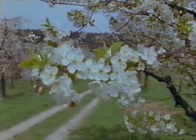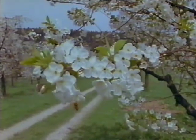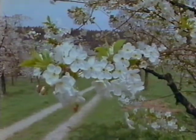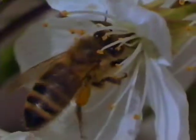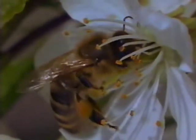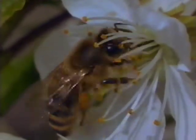Many insects, some birds, and other animals also pollinate flowers, but none of them do as much as the honeybee. Without honeybees, we would not be able to grow enough food for all the people and animals on Earth. As bees collect pollen from flowers, they store it in the pollen baskets on their hind legs. When the baskets are full, they fly back to the hive.